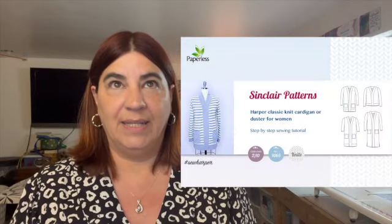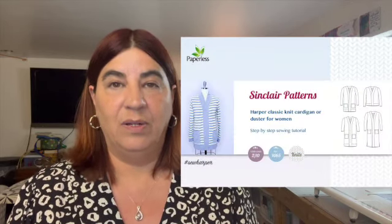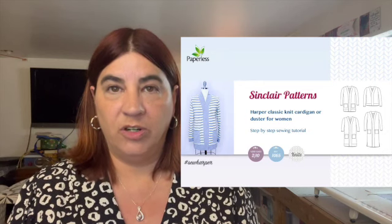So my current favorite pattern is the Harper cardigan by Sinclair. I've made it 3 times now, in a short version, in a longer version, and they all came out really, really good. Easy to sew. It's a free pattern, and Sinclair patterns are really good in that they give you the petite, regular, and tall pattern files. So depending on how tall you are, you might not need to do the length adjustments, which is fabulous. The Harper meets in the middle.